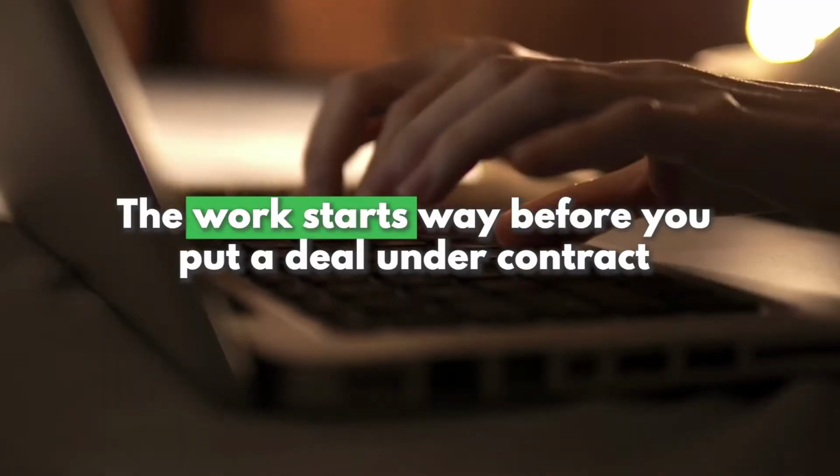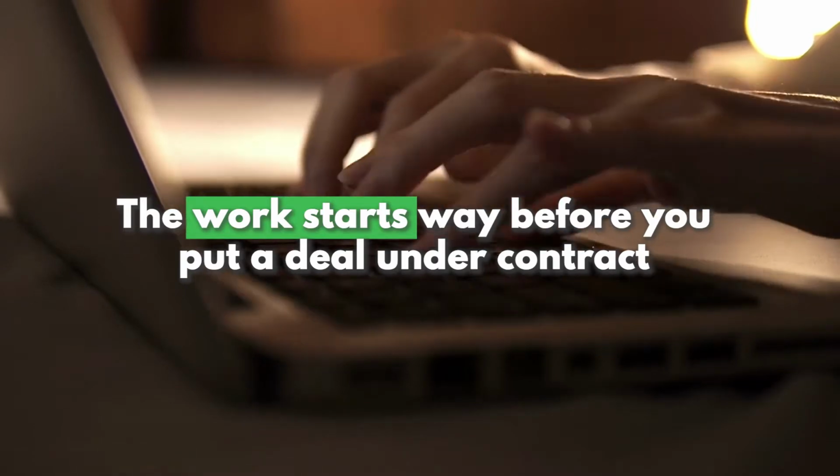So let's start from the very beginning. Before we even put a deal under contract, what are you supposed to do as someone that operates under this model in terms of having the money and other people's cash ready to go? Well, the work starts way before you put a deal under contract, right?